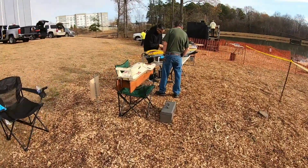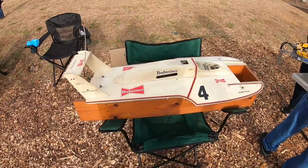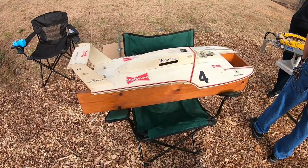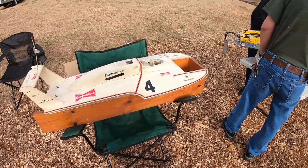I brought my boat down here, and you guys are helping me out with a lot of the questions and stuff that's changed over the last 40 years. So I won't be able to get it running today, but hopefully here soon, maybe for the next race, I'll have it running.